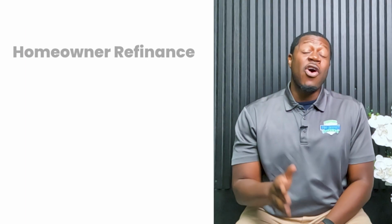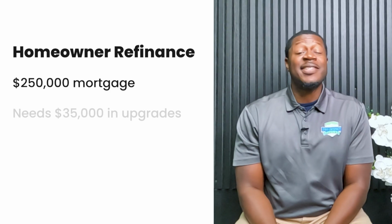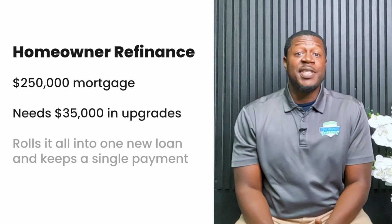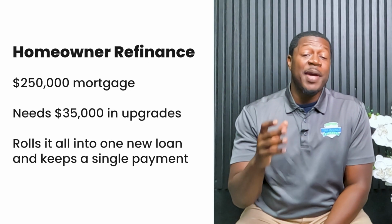Scenario number 2 is a homeowner refinancing a $250,000 mortgage that needs $35,000 in upgrades to the home. This particular upgrade will be rolled into the home loan with a single payment. Here's the beauty. Both get their dream home without needing a second loan, credit card debt, or out-of-pocket renovation costs.